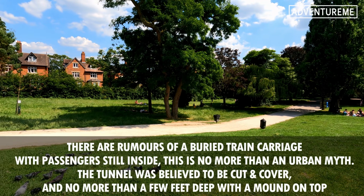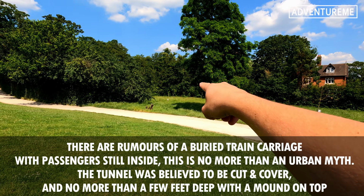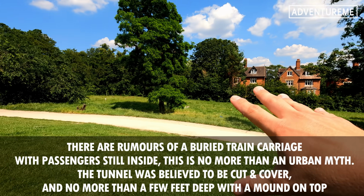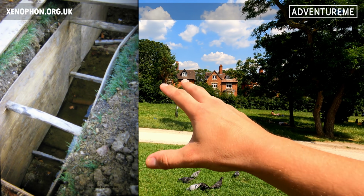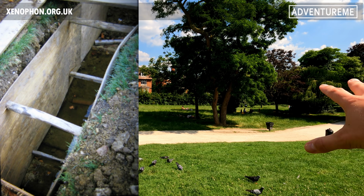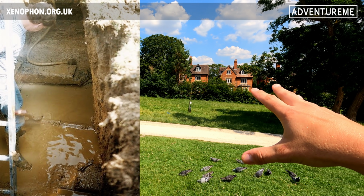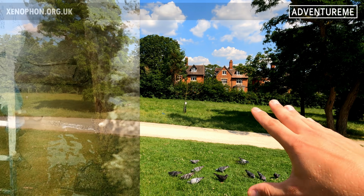So I've just moved a bit further up, but again, there's the route. It would have headed round the edge of the park there, somewhere in that vicinity. Now they did do a couple of test digs somewhere, I believe, around here. We're not 100%, I can't tell you for sure, but it was somewhere around here. Somebody will know where they were. And they thought they found some kind of a tunnel underneath, but not 100%.